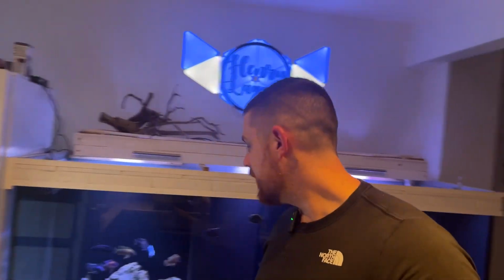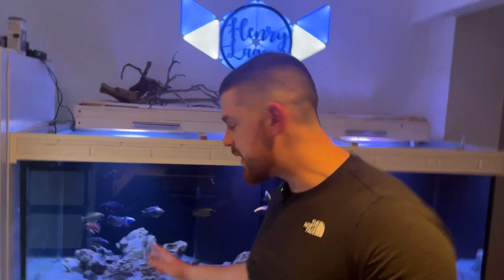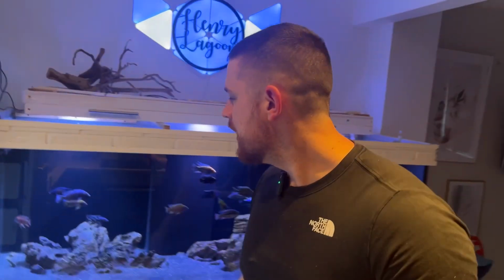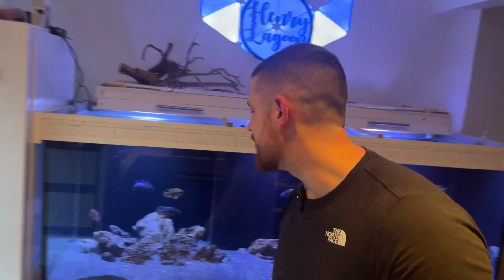So flow in a peacock and hap tank, just to summarize it all, I would say yes. It's not a must have, but definitely, I think if you've got a bigger tank, which the majority of us are going to have if we've got peacocks and haps, then flow's definitely a good idea. It's definitely beneficial to the fish, and it's also beneficial to your tank and keeping it clean as well.